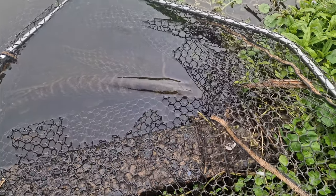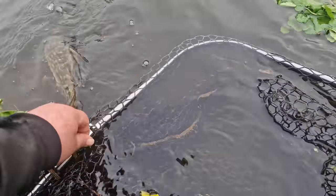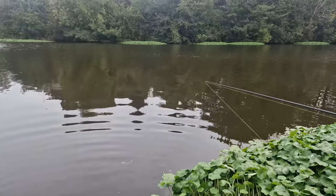Let's let this lovely guy go. And he is a beautifully marked pike, and off you go, matey. Back he goes. Let's get the rod back out there.